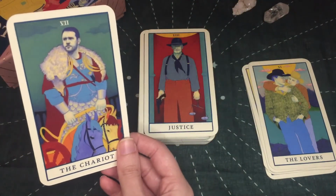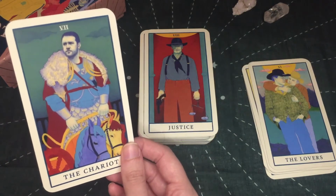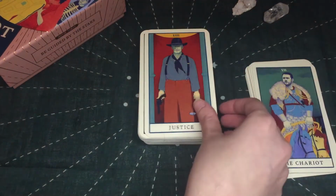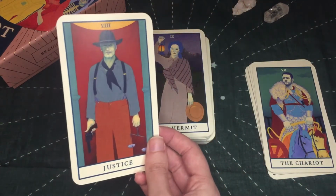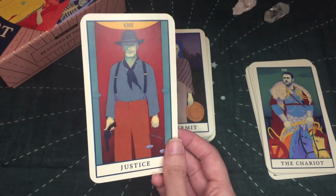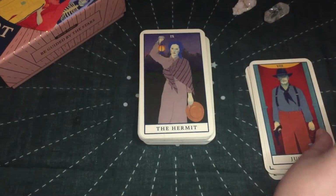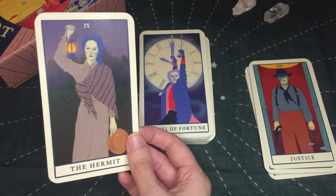I don't even know why, but the Chariot is Russell Crowe as Maximus in Gladiator. I love Gladiator so much. I just really like Joaquin Phoenix's performance in that movie, to be honest with you. Another really smart choice, I thought, this is Clint Eastwood as William Munny in Unforgiven as the Justice card. Then we have, for the Hermit, Meryl Streep as Karen in Out of Africa.